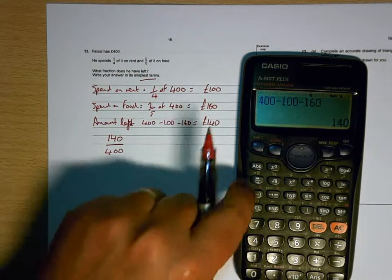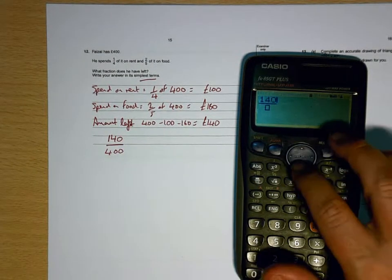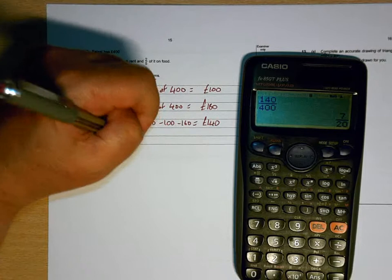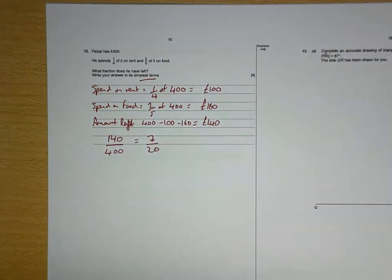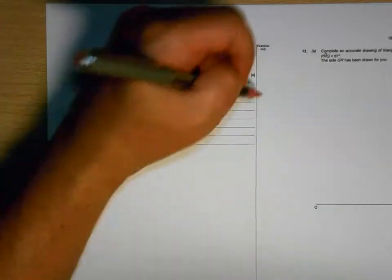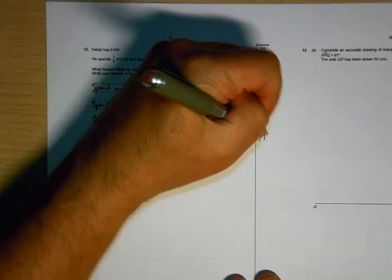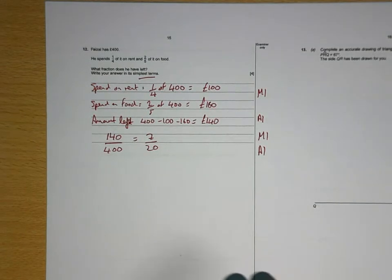Question wants it in its simplest terms, so again, make your calculator do the work, use the fraction button. 140 on top, 400 on the bottom, 7 out of 20. Calculator puts it into its lowest terms for you. So for that one, you're going to get 1 mark for the method, 1 mark for getting the 140, 1 mark for the 140 out of 400, 1 mark for the lowest terms.